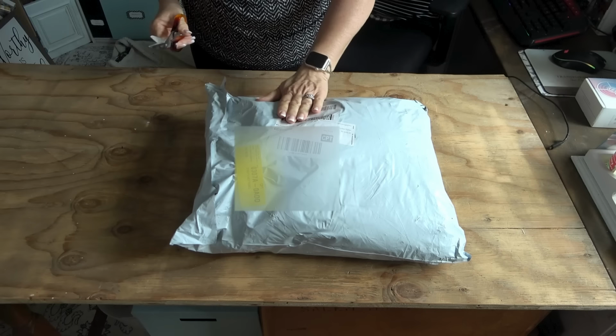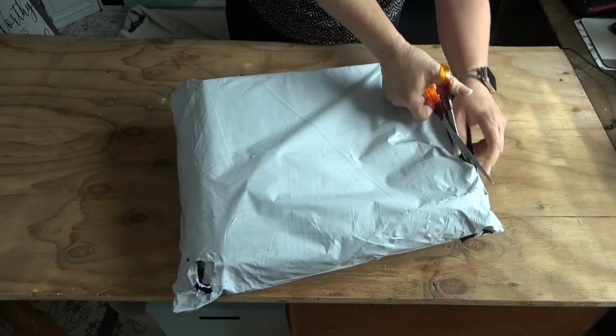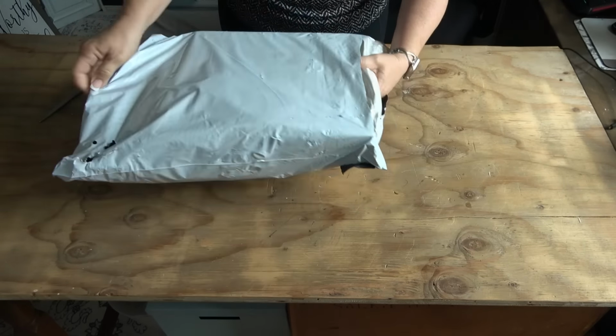Anyway, let's look at what I got. This was my first time getting a package that did not come in the orange packaging. It didn't say Temu on it anywhere, which was kind of surprising. I got myself a new phone case. I got wood for the laser machine, and I got three dresses and some bras. Now, the bras I already expect are not going to be good, but we'll try them.